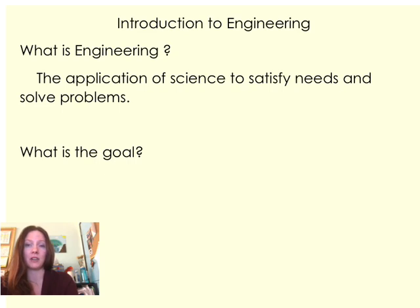We might engineer something to do a task that's less dangerous. So maybe, for example, building a robot to go in and disarm a bomb versus a person. So it's making our lives safer by using a different solution there.